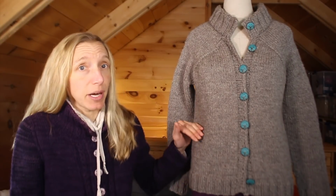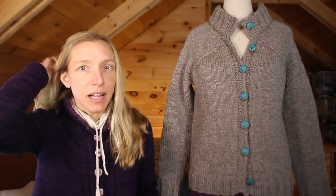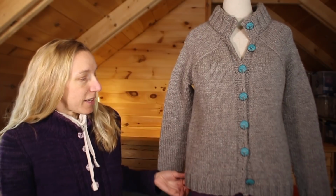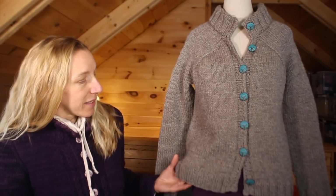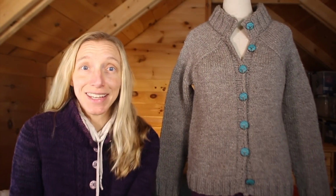It's a very short and boxy cardigan. It's very beautiful on Kate, styled as she was styling it. That's just not my style. So I decided to modify it so that it would fit my style. I made it a lot longer, 13.5 inches from the bottom of the hem up to the armpit. And it is a sweater that's knit holding worsted weight yarn double, so it is a chunky knit.